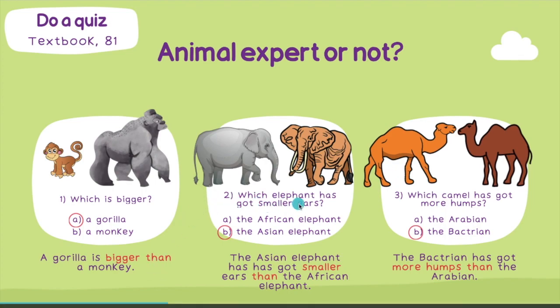Number 2. Which elephant has got smaller ears? The African elephant or the Asian elephant? Now, the answer is the Asian elephant. Let's read together. The Asian elephant has got smaller ears than the African elephant. Smaller than. Lebih kecil daripada. Alright? Now, number 3. Which camel has got more humps? The Arabian or the Bactrian? Now, the answer is the Bactrian. Let's read together. The Bactrian has got more humps than the Arabian.